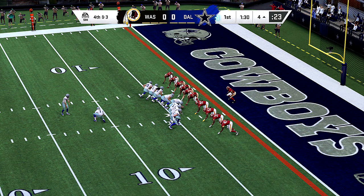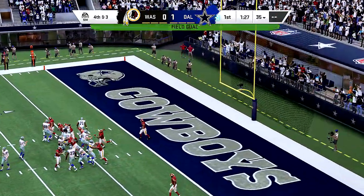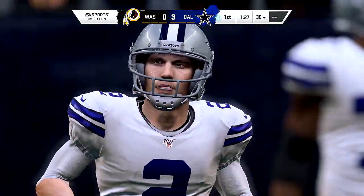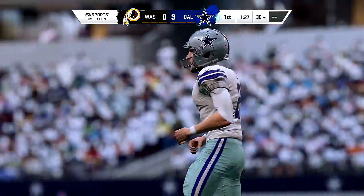Brett Maher now for the Cowboy field goal. This will be just a 21-yard attempt. Maher able to put this one through, and the Cowboys are going to jump out to a 3-0 lead. Of course, the door for Maher was opened after a little bit of a surprise move, the Cowboys letting go of Dan Bailey last year.